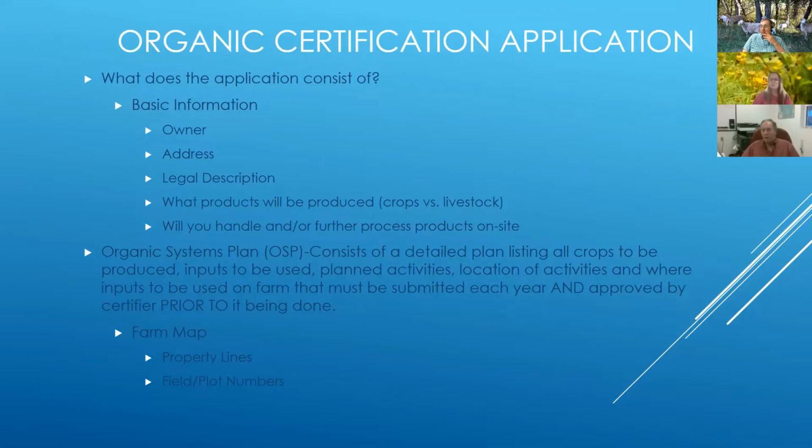And then they'll also request some information, as an example with livestock: do you intend to sell certified organic animals for breeding stock? Or are you going to sell lambs? Or are you going to take it a step further, process the lamb meat and sell it to an individual or some other outlet where you're actually selling the meat? So they're going to request that information, but it's fairly basic, just looking at what are your intentions, where are you going to do it, and how you intend to do it.